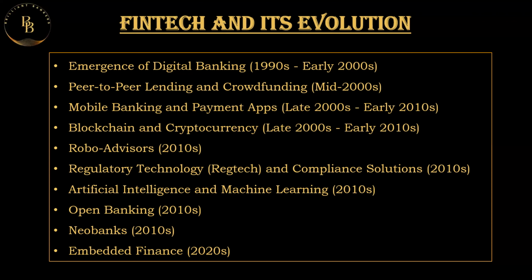The robo advisors of 2010. Robo advisors are automated platforms that use algorithms to provide investment advice and manage portfolios. They gained popularity due to their lower fees compared to traditional financial advisors. The regulatory technology or RegTech and compliance solutions. Fintech solutions focused on helping financial institutions comply with regulations and manage risk.